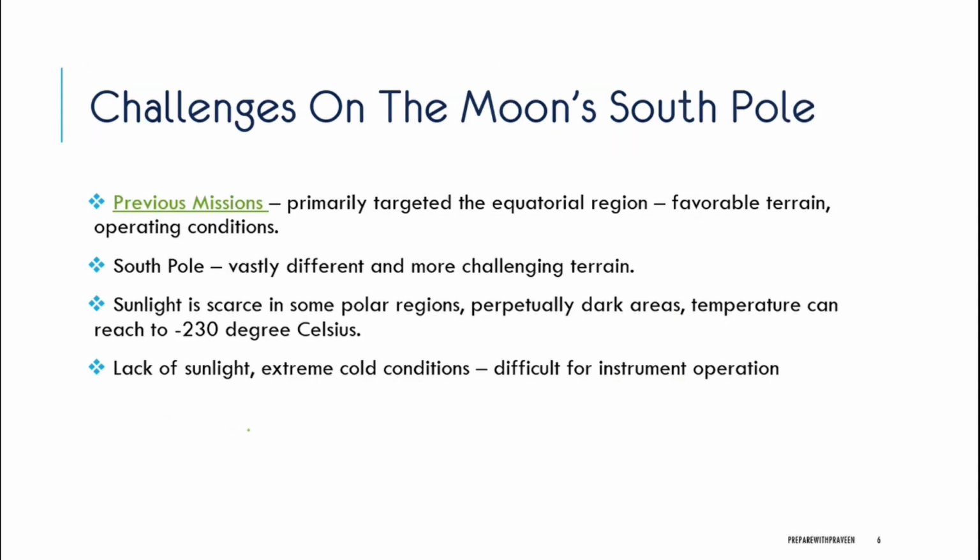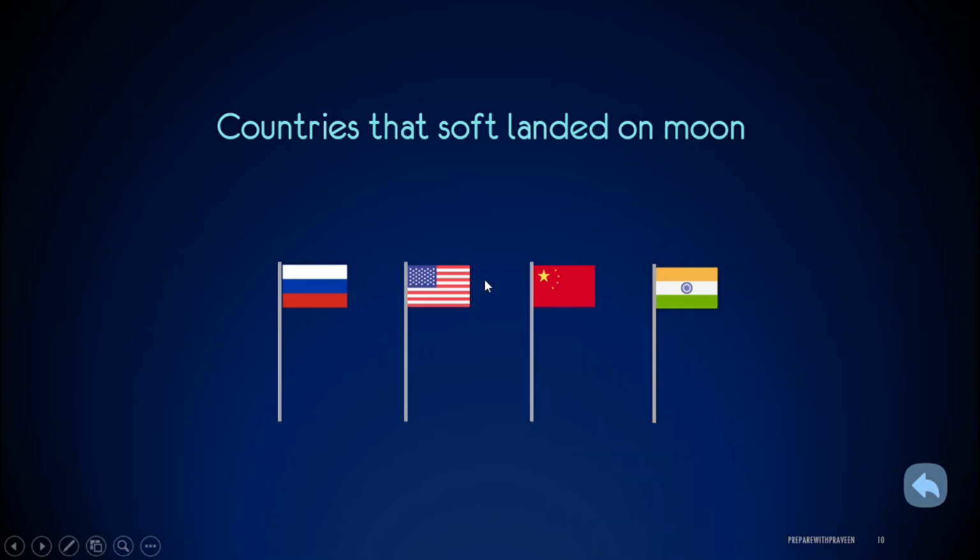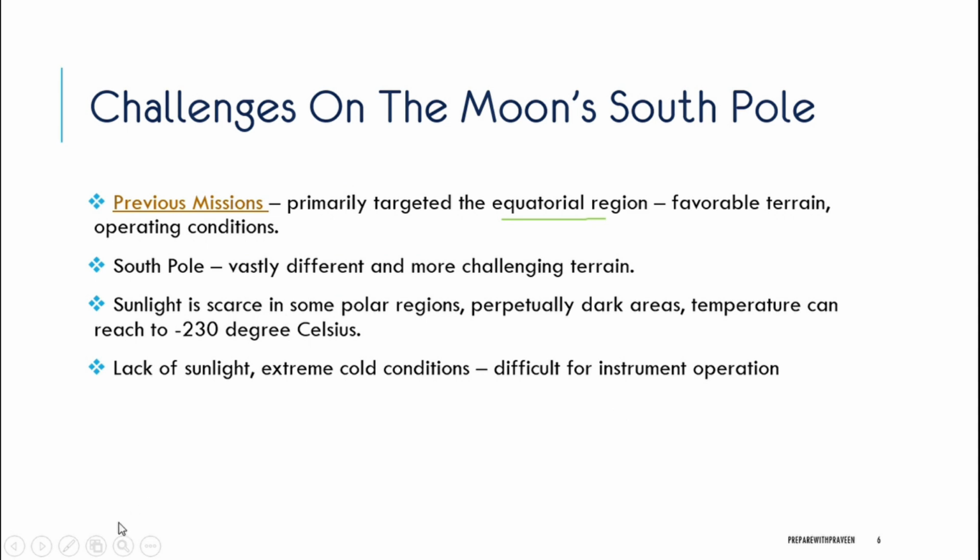There are some challenges to land the lander and rover on the moon's south pole. Let us see why. All the previous soft landing missions were done in the equatorial region of the moon because of its favorable terrain and operating conditions. So far, only 3 countries have done soft landing on the moon. After we soft land on the moon, India will join them as the 4th country to soft land on the moon after Russia, America and China. And India will also be the very first country to reach the south pole of the moon.